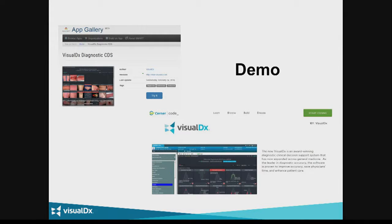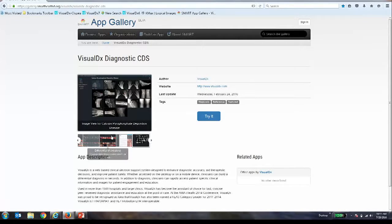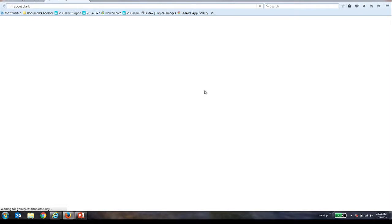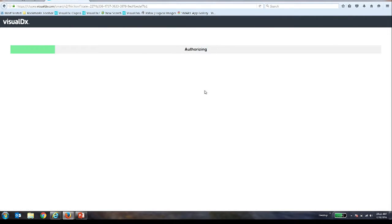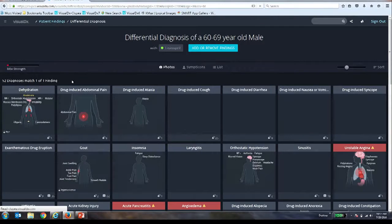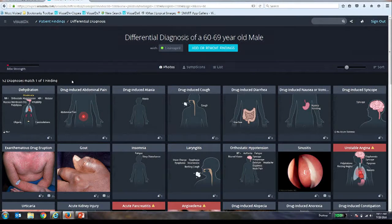And let me just see if I can do a quick demo. Here's the app in the app gallery. And we'll go to Anthony Coleman. So it invokes FHIR, and then it represents the med list and the problem list the patient's on. And if you wanted to see, well, what are the side effects of lisinopril, you just click lisinopril, and it's going to launch this in a frame inside your EHR.